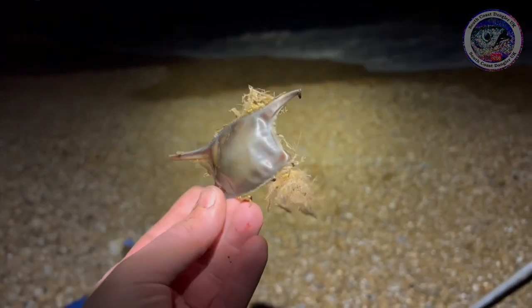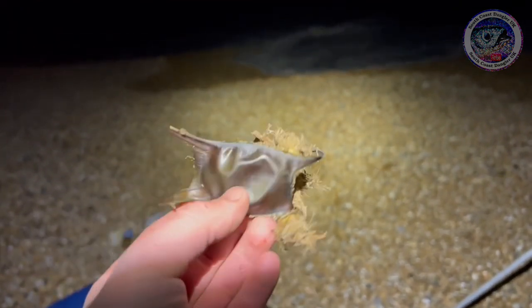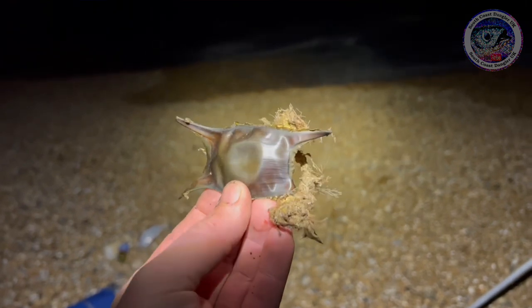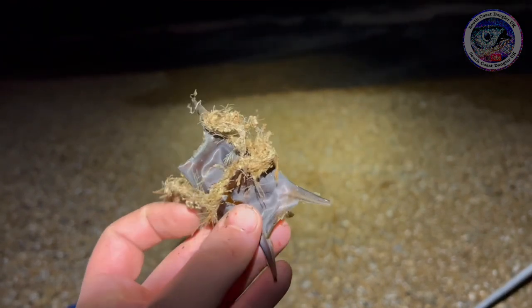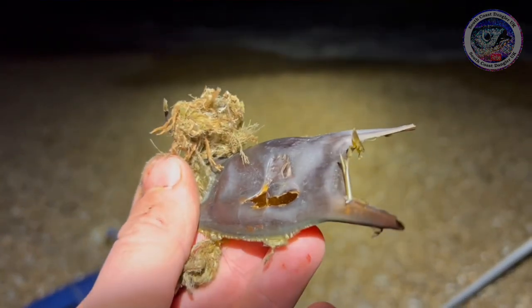Found a few of the old mermaid's purses on the beach, so must be a few rays around. This is what the rays lay. These are ray eggs. They release these and the young are born live. Come out of there, look. Quite interesting.